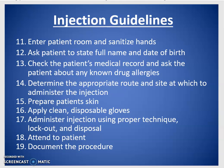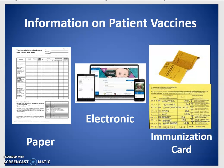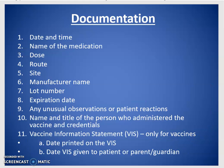You're going to use proper technique. You attend to the patient, meaning pay attention to their reaction, pay attention to their psychological state. As I said before, there are a lot of nerves around these types of procedures usually, and document, document, document. And okay, here we see the customary immunization card on the right, paper documentation on the left, electronic, whatever the facility that you're working at uses, that's what you want to be doing, and that's what you want to learn.